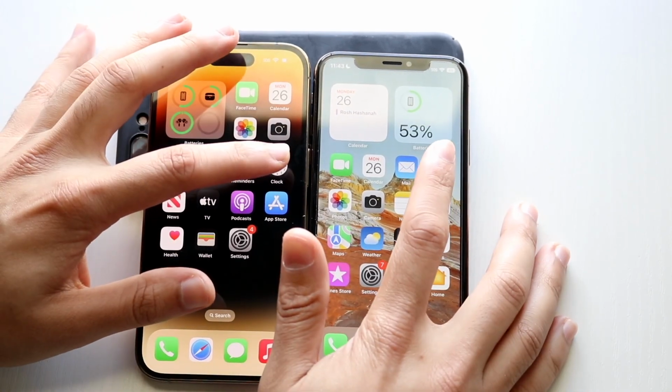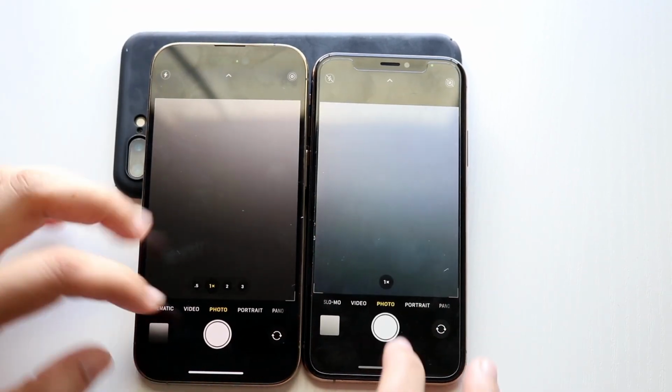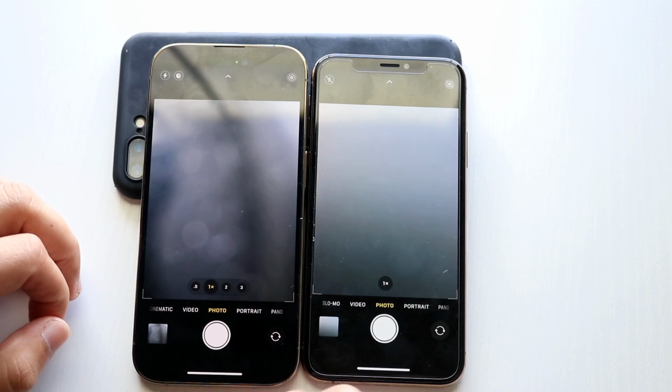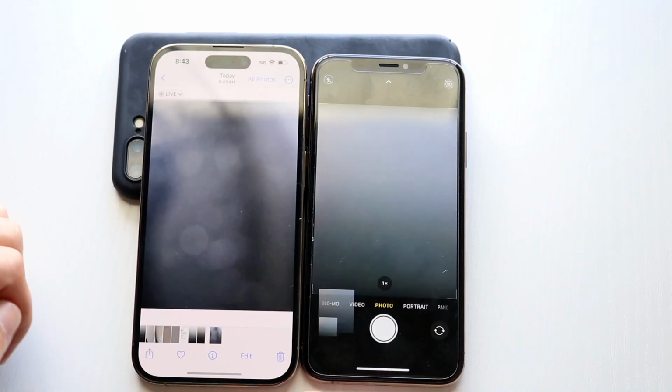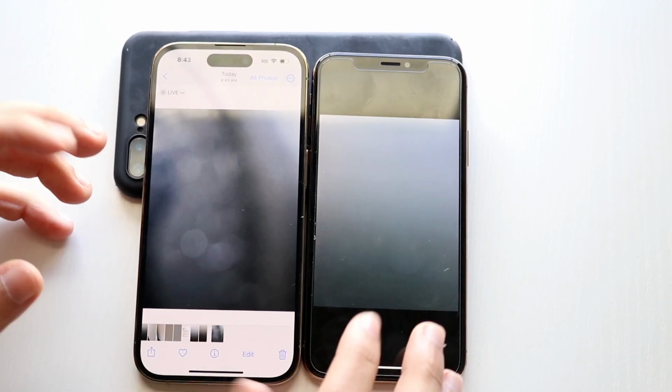Let's go and get into clock, 3, 2, 1. Let's go and get into camera, 3, 2, 1. Faster on the 14 Pro. Let's take a photo. It did take a longer time on the iPhone XS as well. Let's go and open up that photo. And again, those little tiny things are what's going to be noticeable in the long term.